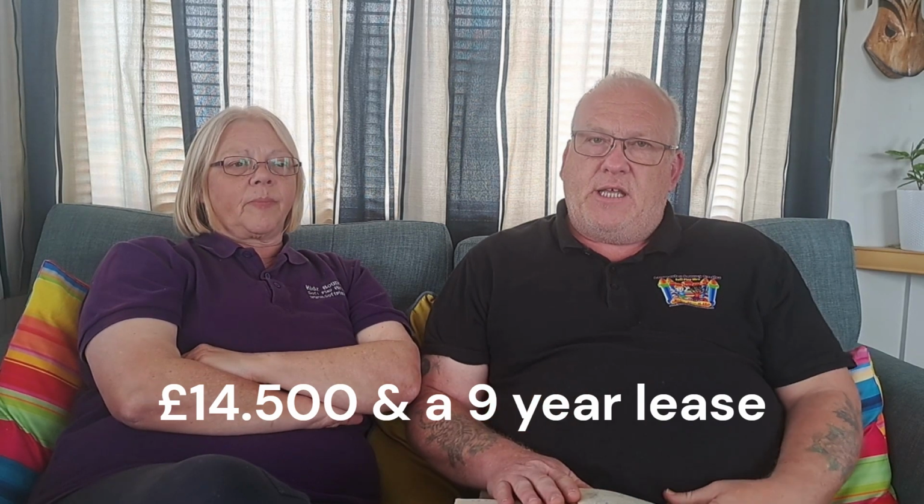Okay, so £14,500 we paid for it, and it's got a 9-year lease. We might be able to extend it if we need to. Yeah, the site did say that they would be up for renewing the lease. It is quite a smart looking mobile home, isn't it? It doesn't look old and decrepit. It does look smart. So as long as we look after it, and we're still around in 9 years' time, and we want to extend the lease, I'm sure that they will do something for us. But who knows what's going to happen next year? Exactly. Let alone in 9 years' time. Yep. Watch this space.